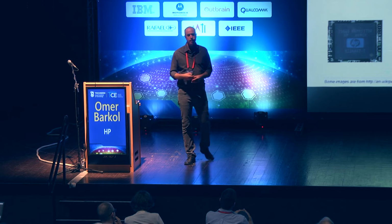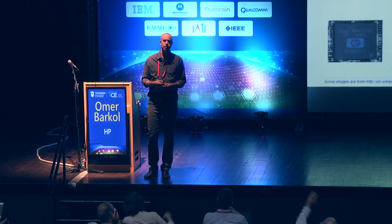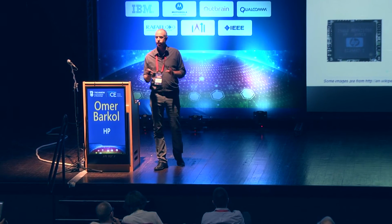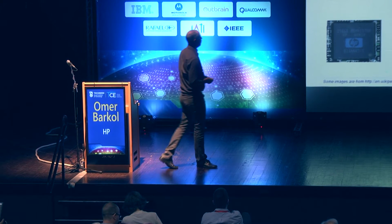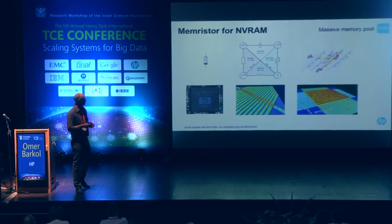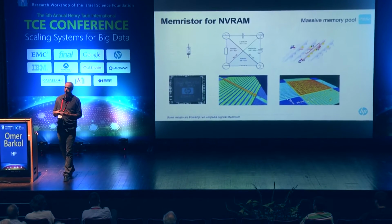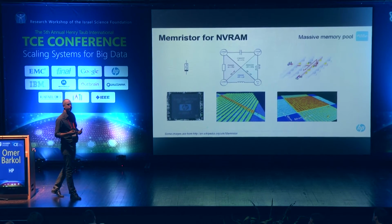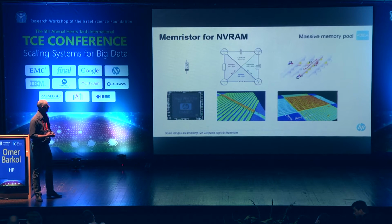Just to say a few words, who has heard about the Memristor? Okay, about a third of the crowd. So I'll say in two sentences what it is. It's kind of interesting. You know resistors, you know capacitors, so you have different components of electricity. The Memristor is one that was only theoretically assumed, but was actually found in HP Labs in 2007.